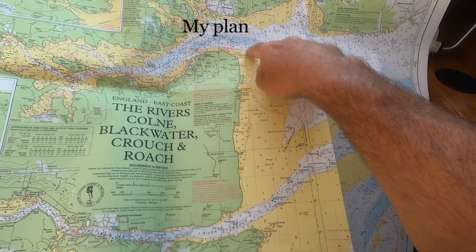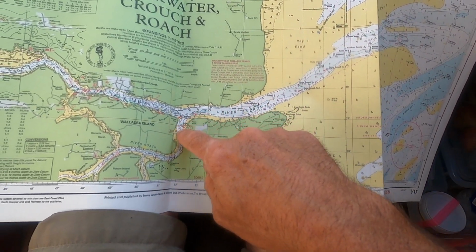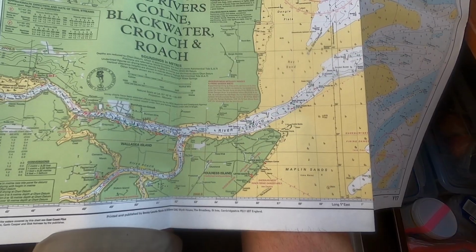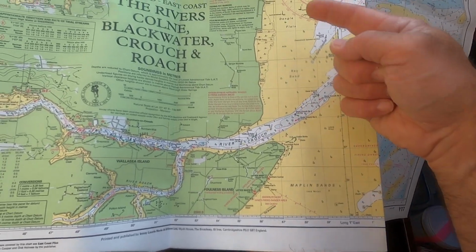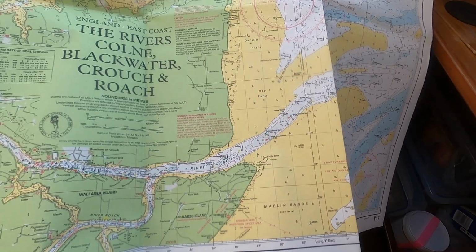Out from Bradwell all the way around the Dengie Peninsula into the Crouch and then into the Roach up to Paglesham. No idea whether I'll make it that far because there's hardly any wind at the moment and the wind is coming southeast. Will I be able to do a close reach all the way down here? I'm not sure, we'll see.